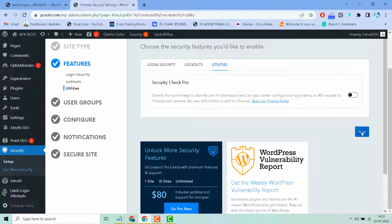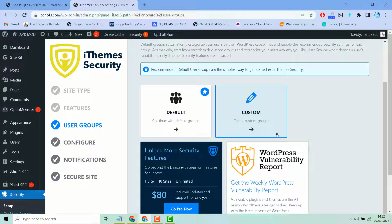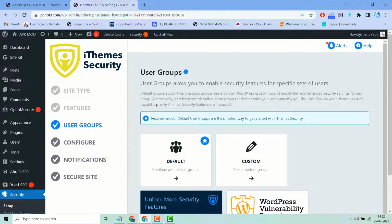In user group, you have some more options in configuration and notifications and secure site. So check out all these options and turn on some free options. So use and try and check out these features.